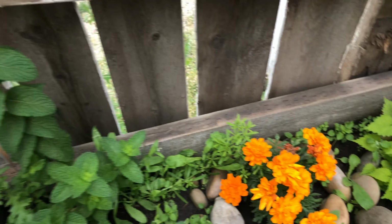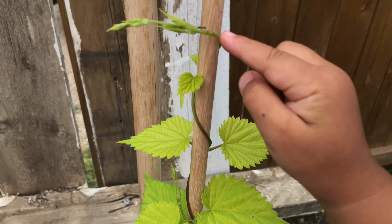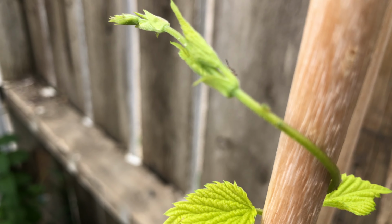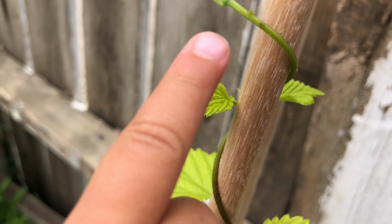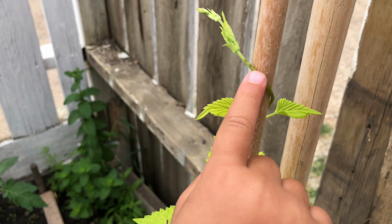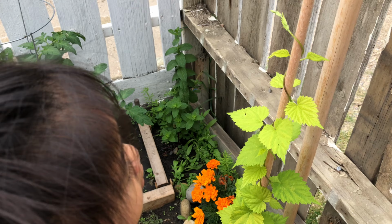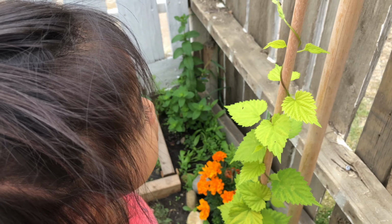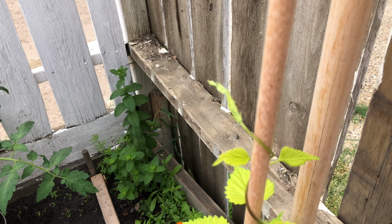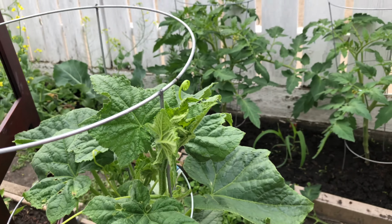Mojito. And we have a pretty flower. Marigold. Oh, this is hops. There's an ant. Hi, ants. Oh, what is that? It's an ant. What is that over there? It's a bug. It's a hot top.